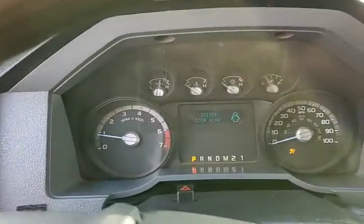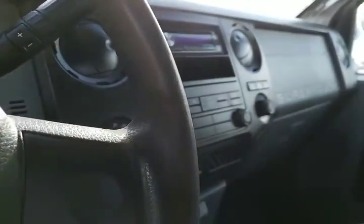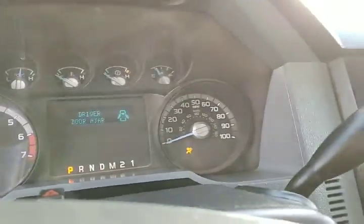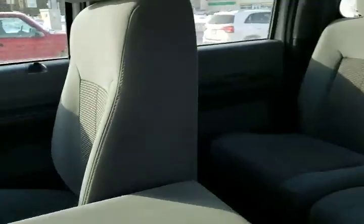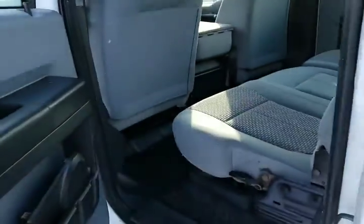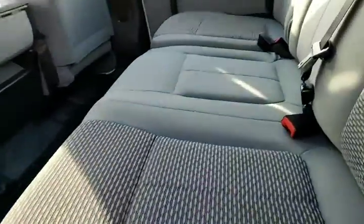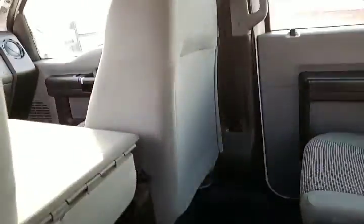Sounds good. No check engine lights on. Currently has an airbag light on, but, you know. Motor sounds great. Smooth, and even in this freezing cold weather. Seats, I mean, it doesn't look like anybody really even sat in the back seat of this thing. I think this might have been a truck that only one guy ever drove, one service guy. Because these are brand new back here, like brand new. Floor, like brand new. Ceiling, I mean, all the little things that you could find.